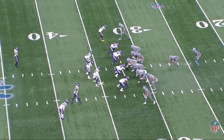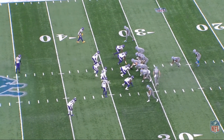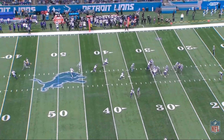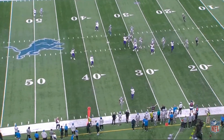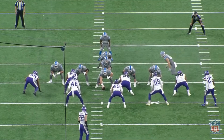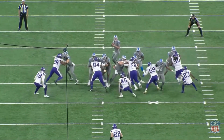Jared Goff and the Lions rolling. Not really. And this thing's all over the place. Obviously, fun to see him win. We'll certainly break that down at the end. But getting there, how'd they get there? Give themselves a shot? It wasn't always pretty.